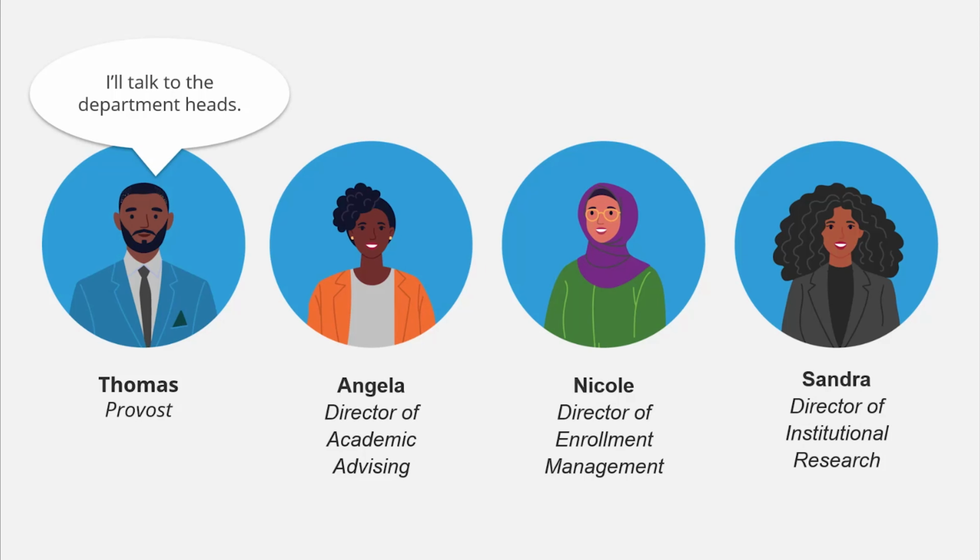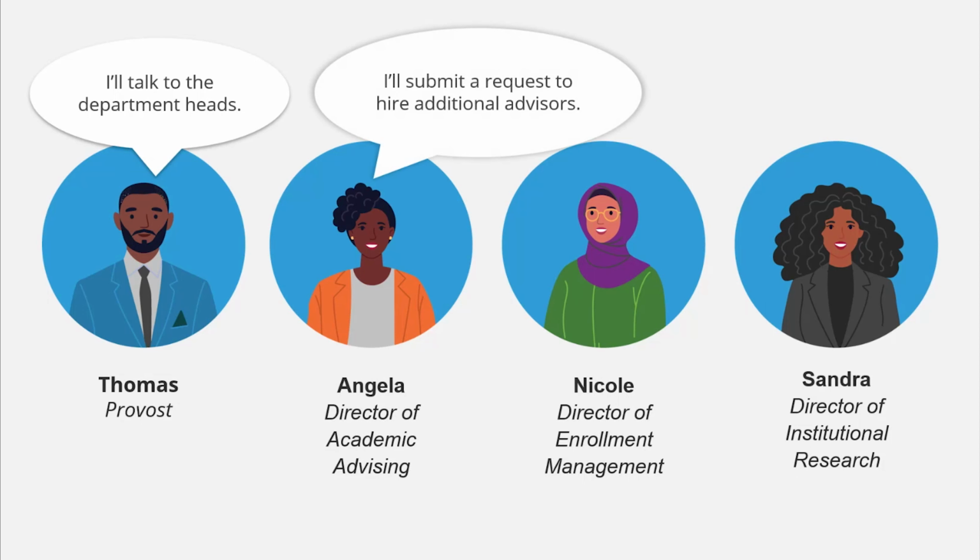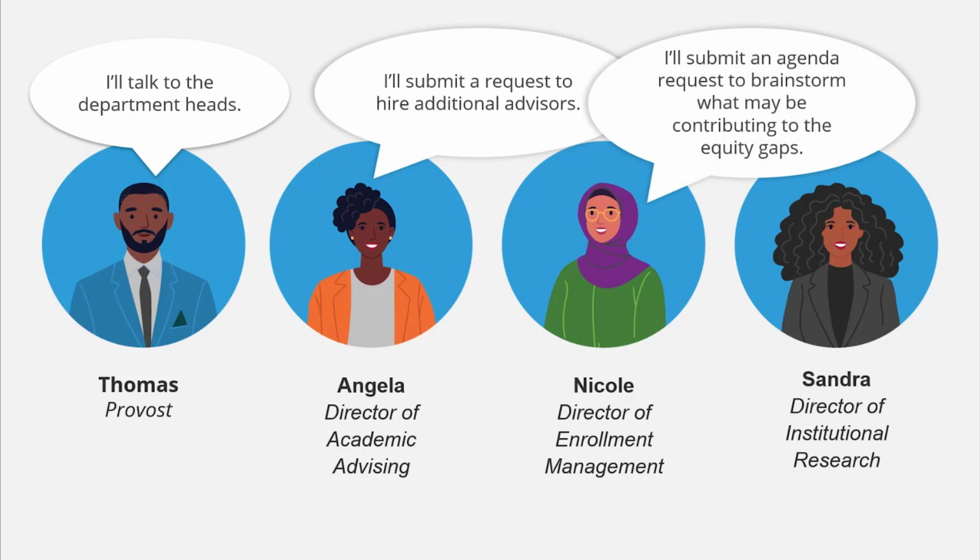Thomas says that based on the PDP data, he will meet with Math and English department heads to discuss the declining Gateway course completion rates. Angela says she will submit a formal request to hire additional advisors. And Nicole requests that they should spend time identifying policies or practices that might be contributing to the continuing and growing equity gaps. While the institution should celebrate the increased diversity and retention of its first-year cohort, it should also work to ensure that students are supported equitably.